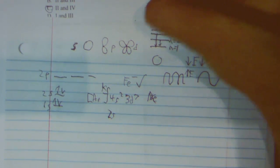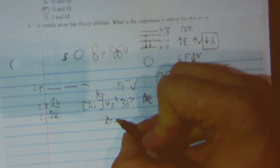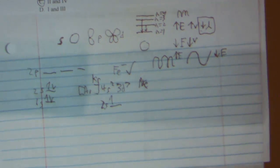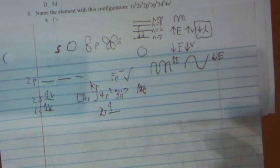I should have written it up here. I think that cut off when I printed it on the PDF. But that's supposed to be Mg plus. Yet again, my printing error forgot this part. I put this on a PDF the other day, and it got screwed up with printing.